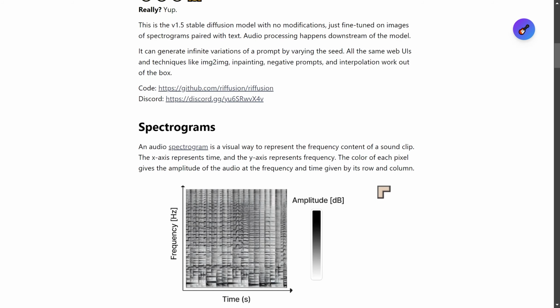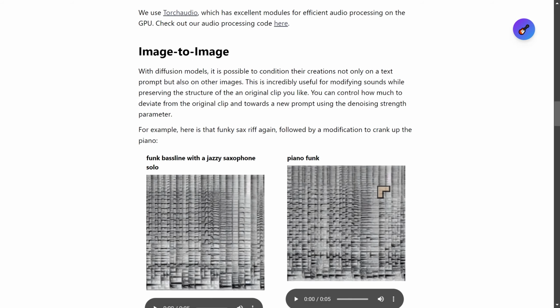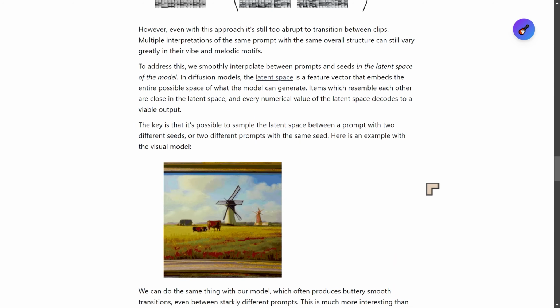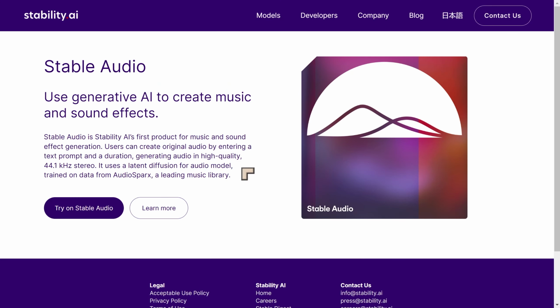So you can create music using word prompts, and it actually produces some interesting sounds, and we'll play a couple of those maybe, and you can hear those in the background. But Stability AI also announced Stable Audio, which is their own version for generative AI to create music and sound effects. This one is surprisingly sophisticated. I did try it out, and the results were kind of okay.